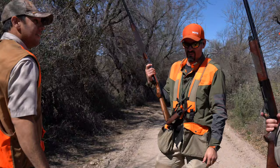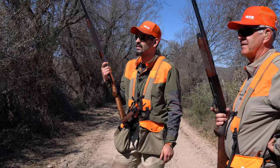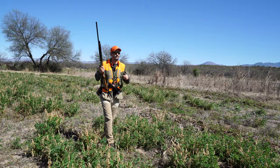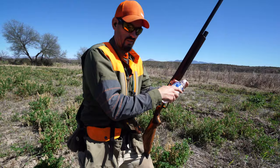Yeah, pressure's off. So I really want to walk this little sorghum here. See if we find that group we saw there earlier. Bunch of shooting going on from that side. Arrow, arrow. It's like I'm standing here because I'm thirsty.